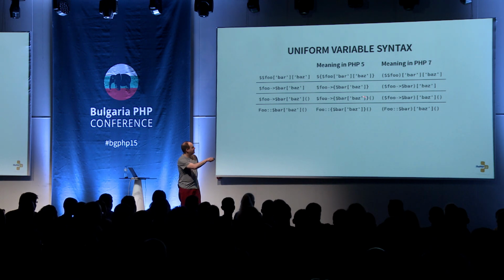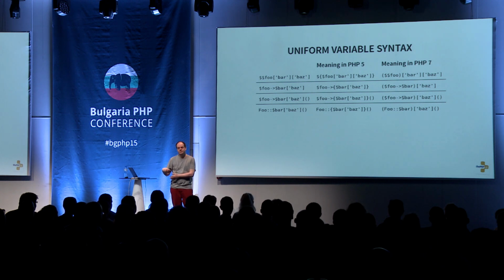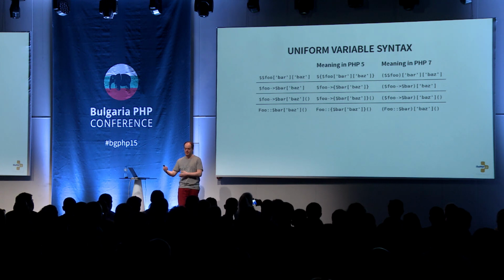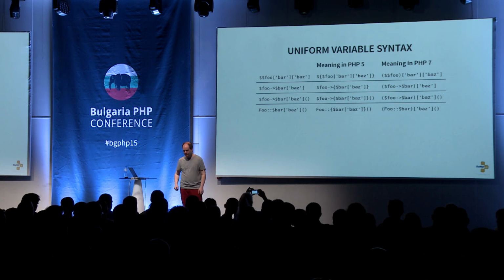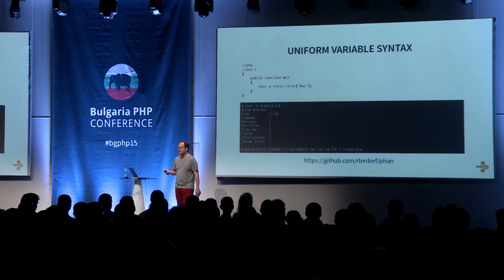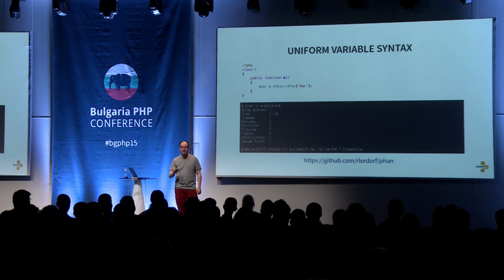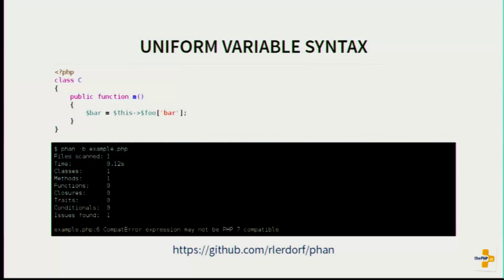So if you use code like that, it now has a new meaning. The PHP runtime itself is not able to detect that because it's not an error. It's just interpreted differently. However, using static analysis, you can find these places. So that's one of the features that Rasmus has built into his Phan tool. You can run Phan on your code base, and it will tell you where you have potential problems stemming from changes to how PHP interprets variables.